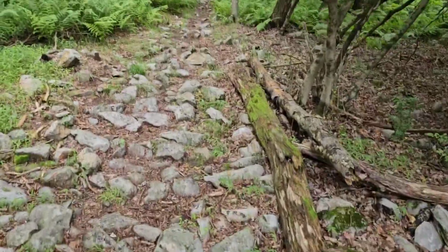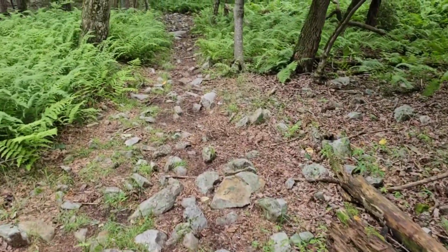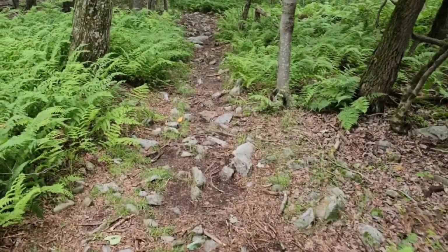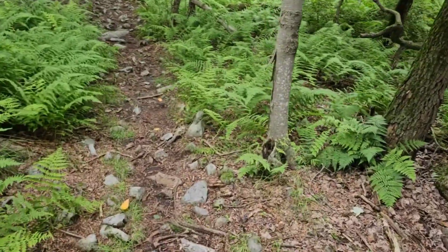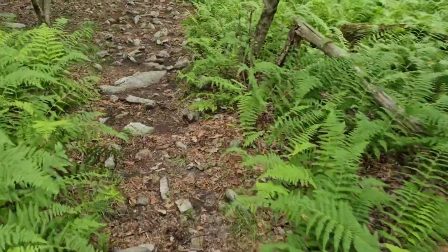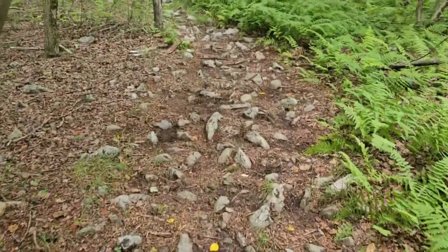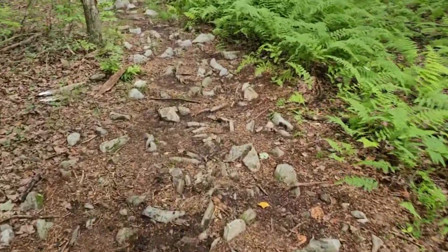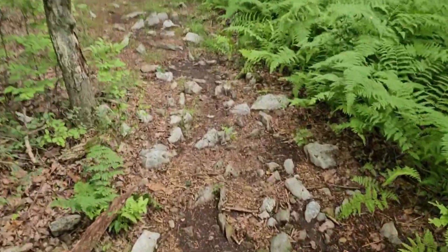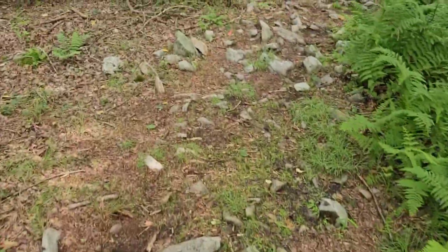These little babies are out here. And yes, my instep is bruised from yesterday. I knew it would be. And it's tender, but it's my toes, I'm telling you, that are so tender today. These rocks are just... I can't wait to get past them.